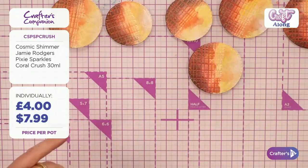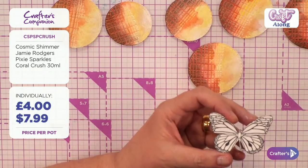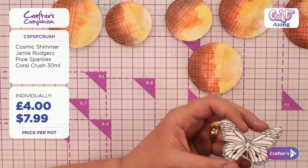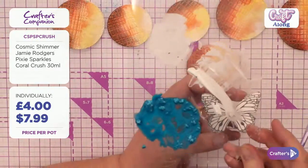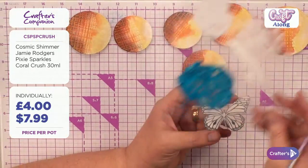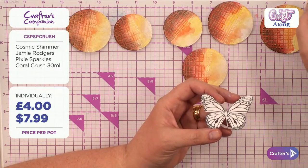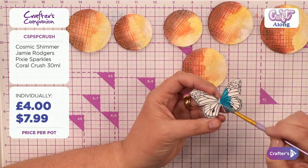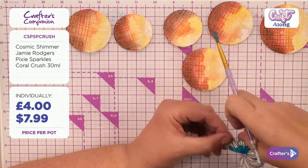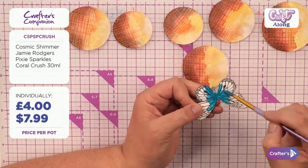The butterfly, if you managed to get him cut out, if you didn't, you can still paint it without it being cut out. I've got some of the blue left that we did the background with. So I'm just going to take a bit of that that's left, and it will reactivate the minute you put water on it, and literally put some on my butterfly. So again, I'm working from the centre, popping some of that lovely shimmer on there.